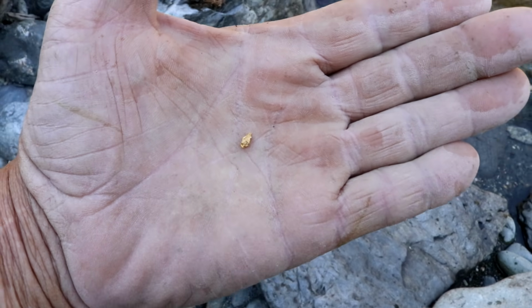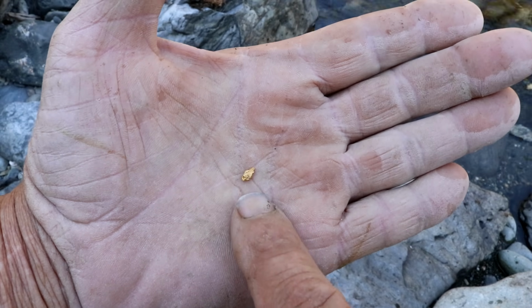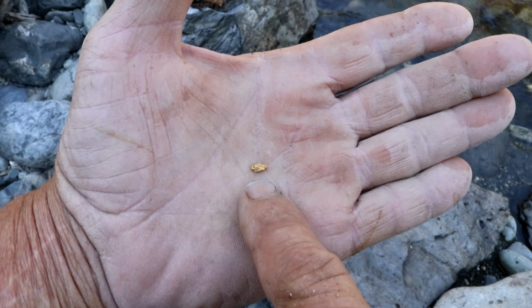I tell you what, I think I might be getting old because that was a bugger getting up there and staying up there. I ended up with 4 targets, and one of them we know was a little piece of iron. 2 of them we never seen. And one of them was a little piece of gold. Let me show you. And right there you can see nothing to write home about, but we'll take it.